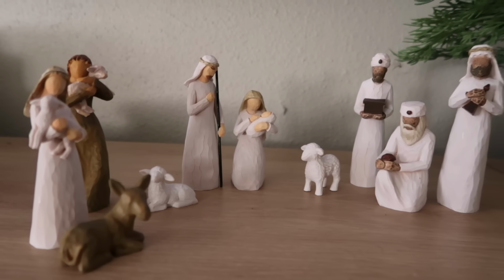All right, moving straight along, I have been wanting to get a really beautiful, simple nativity scene for quite a while now. I actually wanted to get this as a gift for someone here in my family, and I came across these little figurines right here. Oh my word, you guys, this is exactly what I was looking for. Now, I am only holding three pieces right here, but they do come in a 10 piece.